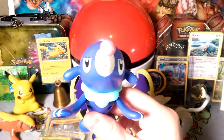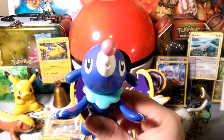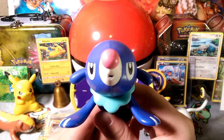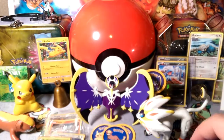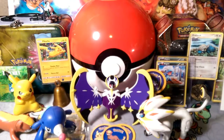Oh, geez. There goes the light. My light fell down. That's not good. He's just too cool for school, guys. Right there. Too cool for school. He's going to blow air on you. So, I think we got one more here. We'll put Popplio on top of the cards, I guess.